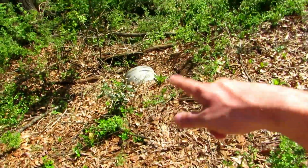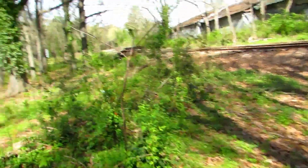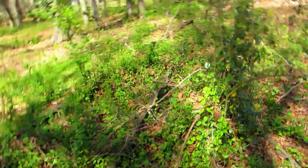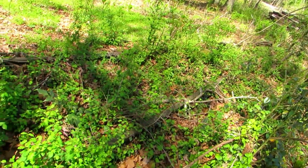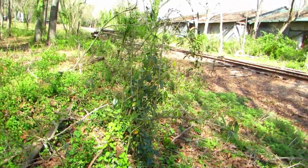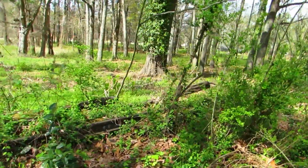Got an old culvert pipe, the main line, some old warehouses. So yeah, they cut the switch. Makes sense if they're not using it. Yeah, so right here is where they literally cut it, so it's severed at both ends. Interesting. So this track here is now isolated completely because they've completely cut the switch.